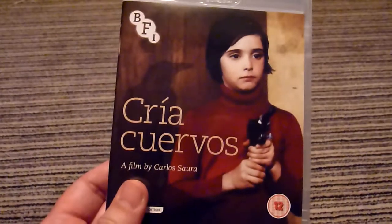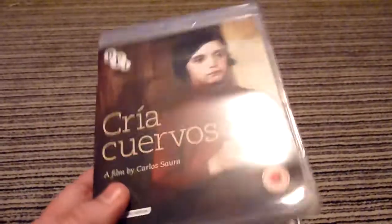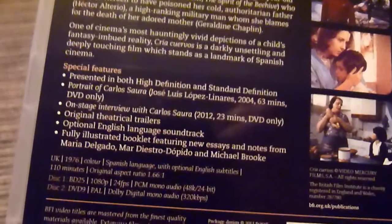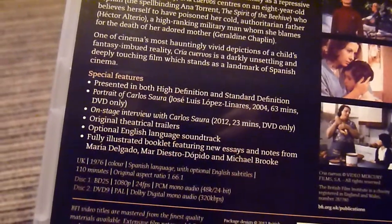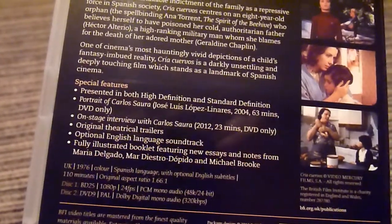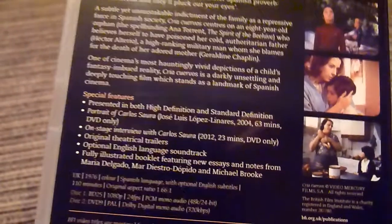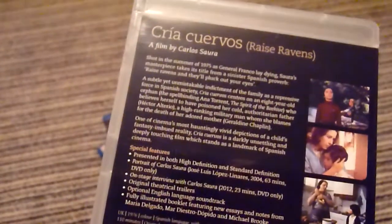Next couple are BFI releases. This one's Curvos, if that's pronounced. This was announced a while back and had numerous delays. Finally come out, and one I've been waiting to watch. It's dual format, it's got the Blu-ray and DVD, and like some of the BFI releases, there are extra features which are only on the DVD. Their philosophy is, if it's not good enough to be put in HD, then they'll just put it on the DVD. A couple of extra features on there, and the usual booklet.